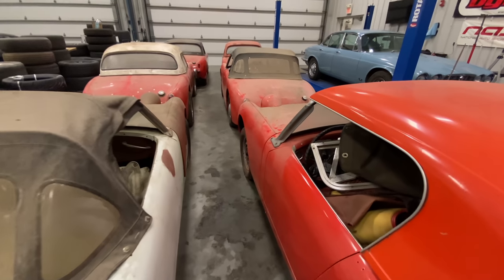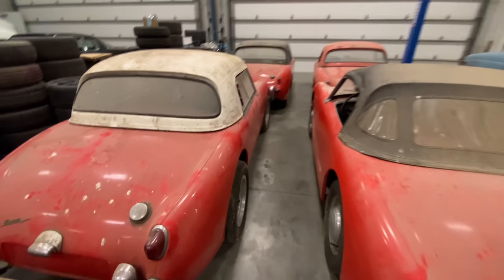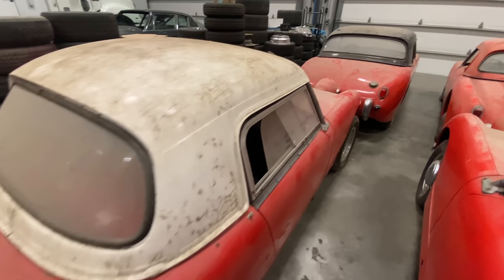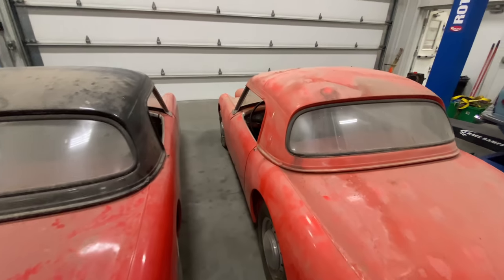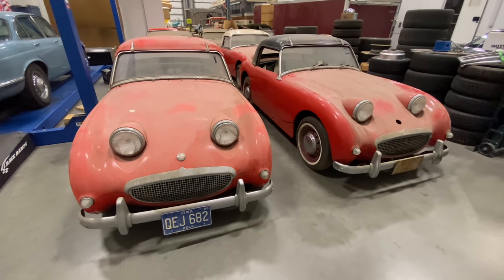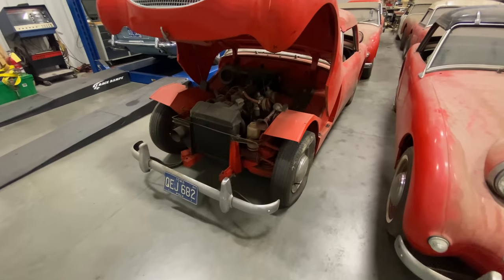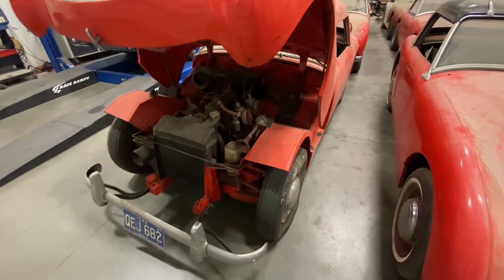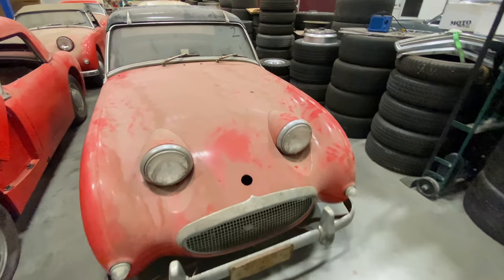One neat thing, as you can see, I have hard tops on 4 of these cars. I believe these 3 are actual factory BMC hard tops. Let's give each car a look over and then decide what we can do with these today. This car does have a front bumper. Car number 2 also has a front bumper.